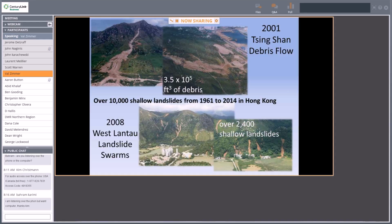These landslides continue today, and we can see that some debris flows can initiate as very small source volume landslides, less than 100 cubic meters in source volume, and then resulting in tens of thousands of cubic meters of debris as they travel down. There's over 10,000 shallow landslides that have been observed from aerial photographs since 1961. Over 2,400 of those occurred in 2008 in West Lantau. Lantau is a large, mostly unpopulated island, fortunately mostly unpopulated.